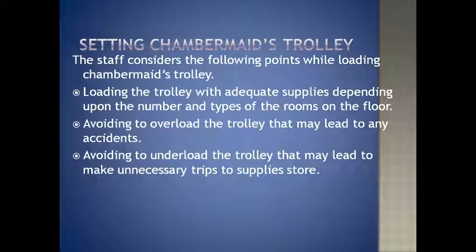So, setting the chambermaid's trolley. The staff considers the following points while loading it. Load the trolley with adequate supplies depending upon the number and type of rooms on the floor. Suppose a houseman is being allotted 5 rooms, so he will only carry items that will be needed in those 5 rooms only. He will not carry an entire floor's quantity of supplies, only the required supplies. You should not overload the trolley, as I have already mentioned. Otherwise, if you carry everything in your cart, it will be overloaded and you cannot move from one place to another.